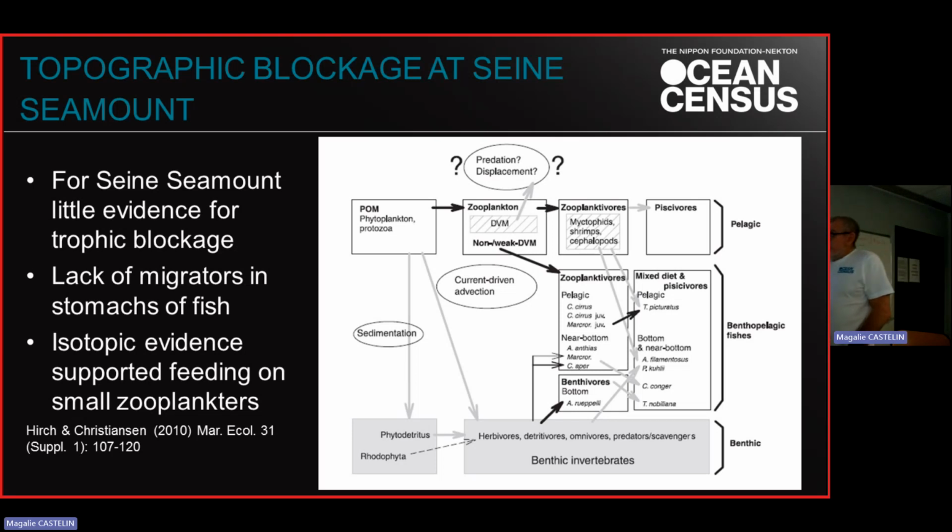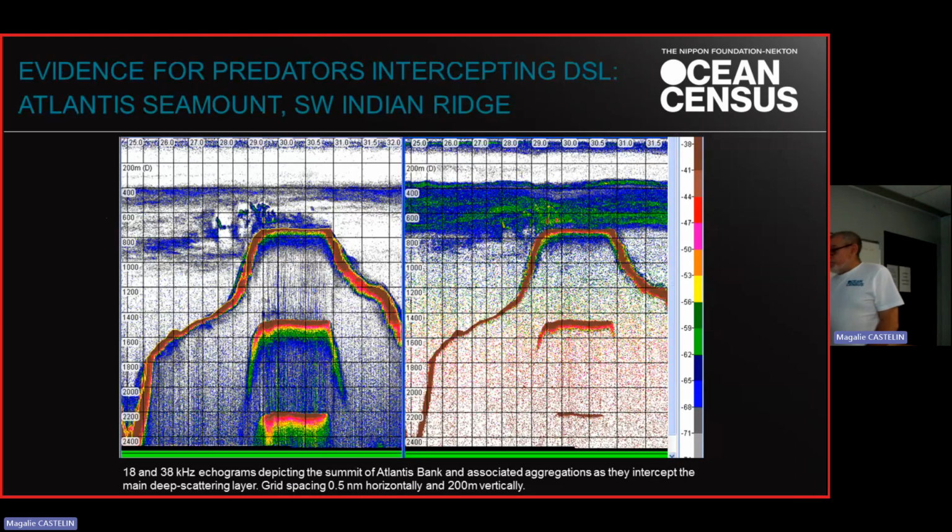Strangely enough, though, this study found very little evidence for trophic blockage, and indeed isotopic evidence seemed to support that most of this food web was actually feeding on small zooplanktonic organisms. We think the reason for that is that fishing had already wiped out a lot of the big predators on this seamount. So they were already looking at an ecosystem which is very, very altered from what it would have been in its natural state.